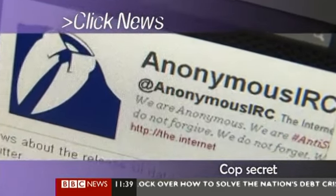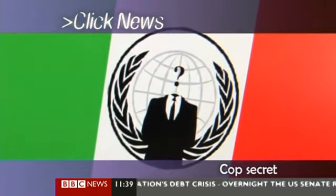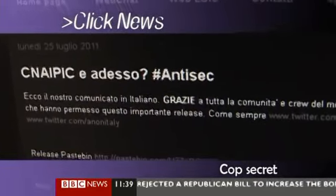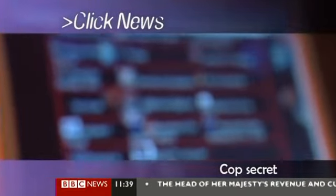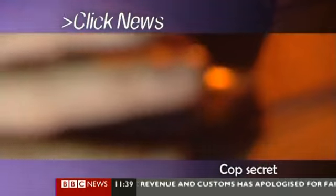The hacking group Anonymous has started to release secret documents stolen from an Italian cybercrime unit. The files were allegedly taken from the department which oversees Italy's critical IT infrastructure. The attack is thought to be in retaliation for arrests of Italian members of Anonymous. The group is now threatening further attacks against online giants PayPal and eBay.